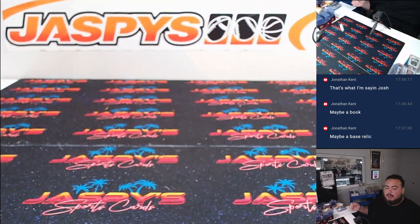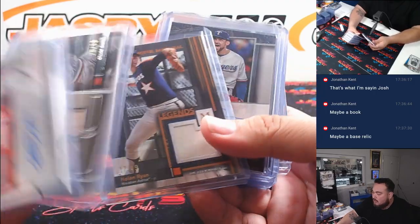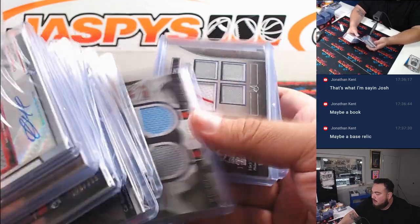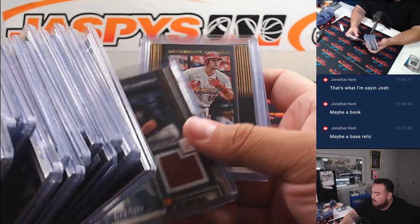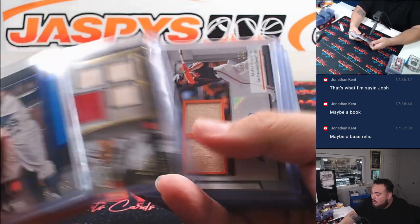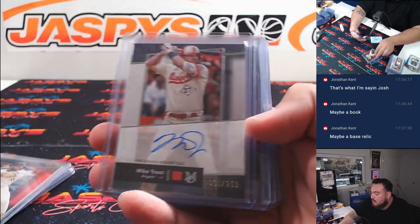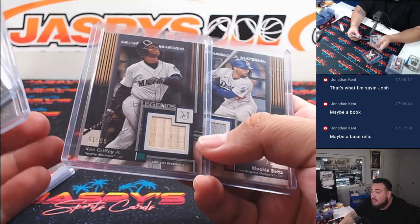All right. Well, there you go, guys. Half case done. Got some cool names in here. Caminero rookie auto on card. All right, the Mattingly was pretty sweet. O'Neal, Lubob, the RMB raked. That's for sure. Got the dual on card of Trout Acuna. Trout auto to 299. Couple of relics there of Mookie and Ken Griffey Jr. as well. So there you go, guys. Thank you guys so much.